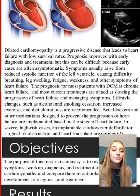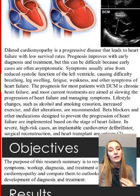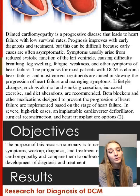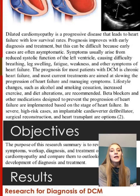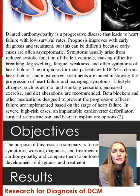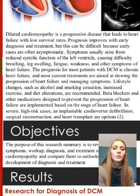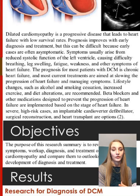The prognosis of DCM typically is chronic heart failure for most patients, and the treatments are treated as such. They don't focus on underlying pathologies. They focus on preventing progression of heart failure. This typically includes lifestyle changes as the main treatments. This will be cessation of alcohol drinking and smoking, increased exercise, and diet changes are some recommendations. Medications can also be used, such as beta blockers, to prevent the onset of future heart failure progression. And in severe cases, implanted devices such as cardioverter defibrillators can be placed into the heart to help it function better. Surgical reconstruction is an option, and in very severe cases, as a last resort, heart transplants are an option.